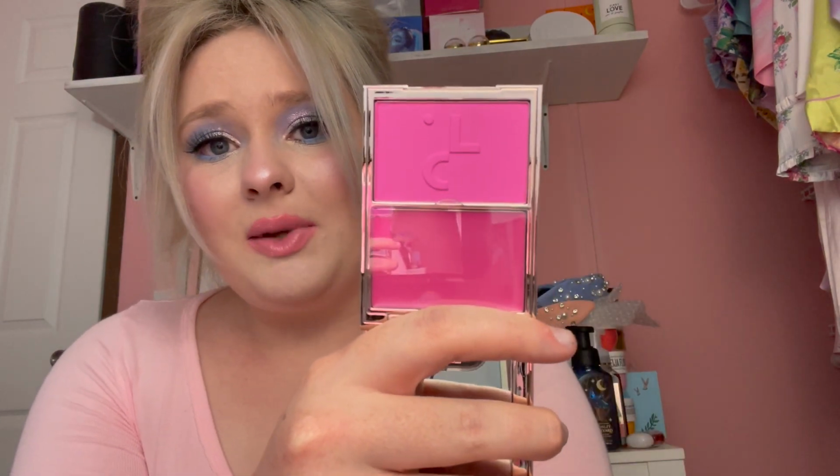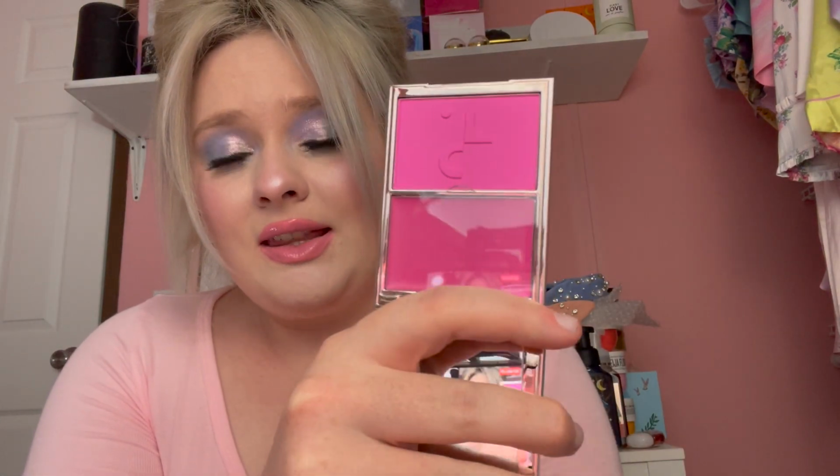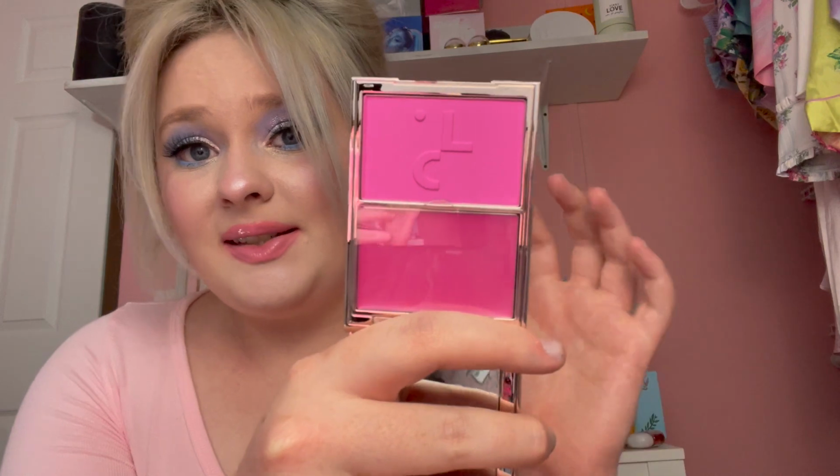If you're not familiar with his formula, he says to use the cream on top of the powder, which I did do, and it gives such a pretty glow to the skin. I had to pick this shade up. It just looks so fun, and he did release another shade as well. It's more of like a plum tone. I was going to pick that one up, but it was sold out, so this is the one that I went with.